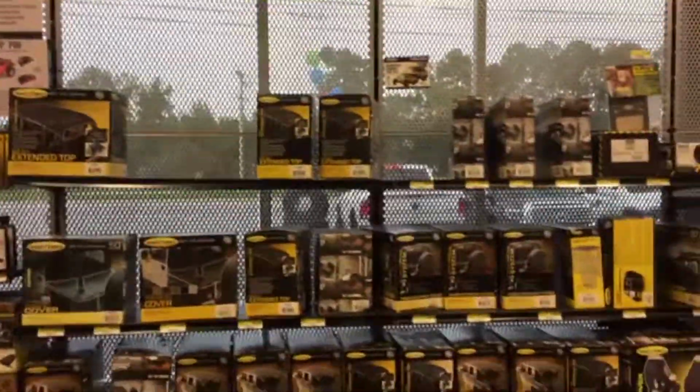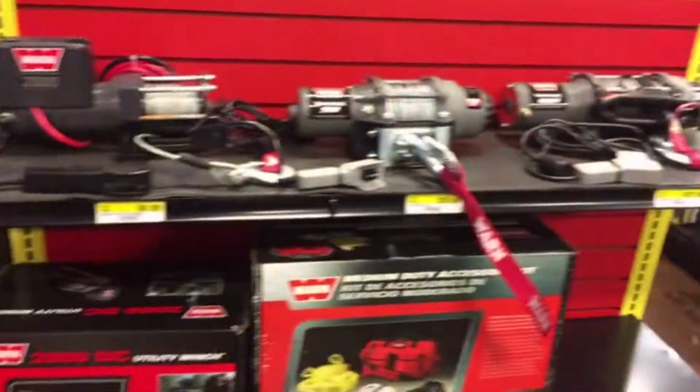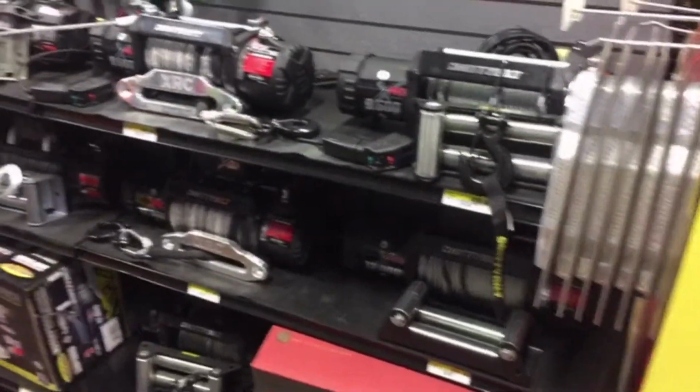Got all your best tops, your safari tops, your gear tops for your Jeeps. ATV winches. You want winches. Full line of Smittybilt XRC winches. Pick your line, pick your size, you name it, they got it. High lift jack accessories.